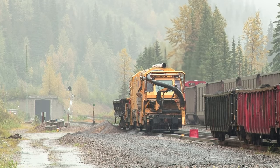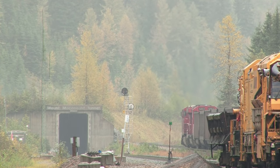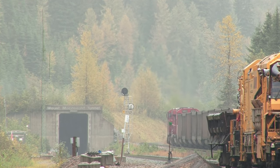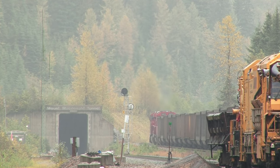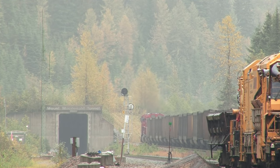Between Flat Creek and Rogers, the line is again double-tracked, and the grades split as they cross the summit of Rogers Pass. Eastbounds like this coal train generally take the older Connaught Track, which crests the summit near Glacier, around 4 miles farther up the mountain. And westbounds take the newer McDonald Track, using the nearby tunnel.